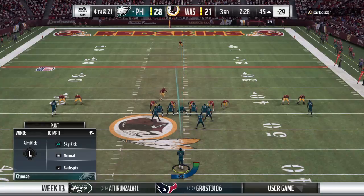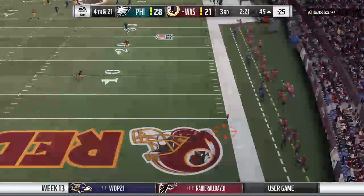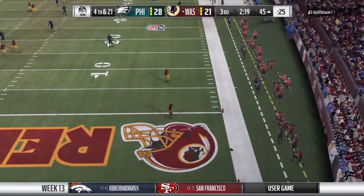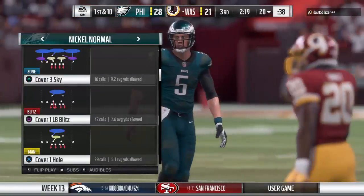Here's Bradley Pinion now. On for his second punt. He'd take a repeat of his first. He gets this one away, and boy, it's another boomer. Yeah, that is much too long. That's into the end zone for a touchback.